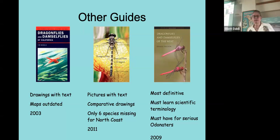Then the Dragonflies and Damselflies of Oregon is missing only 6 species for far northern California. It includes both dragonflies and damselflies, and it has really good comparative drawings. I like to use more than one guidebook because everybody describes things slightly differently, and whatever hits with you might be different.